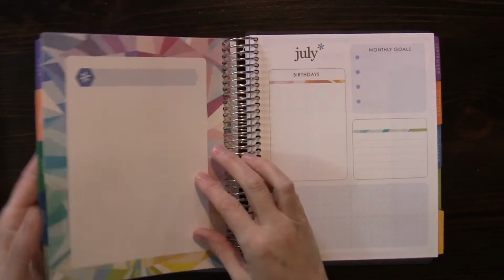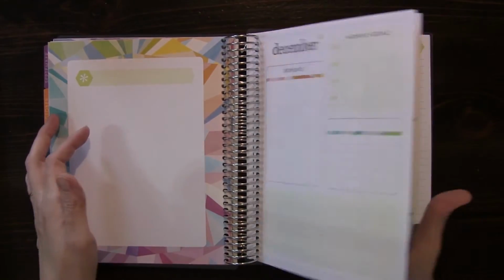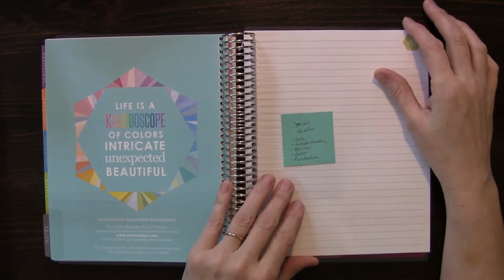If that doesn't work, then I'll try something else next month, or maybe I'll do it for a quarter and then try something different the next quarter. If I just want to go back to doing everything for the month, we'll see.